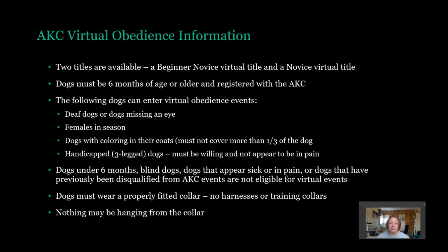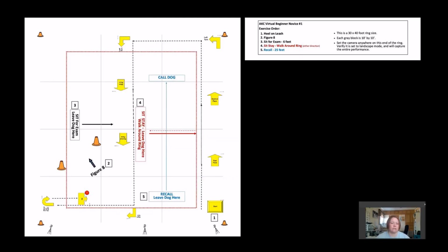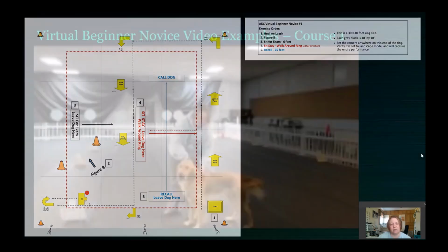I want to give you some information about the AKC Virtual Obedience Program. All right, so here is an example of the map, and I'm only going to show you one for each level, but I want to point out some things. Just pay attention to where to set up for each exercise and which direction to face. Those are kind of the important things. And then, of course, the heeling pattern.